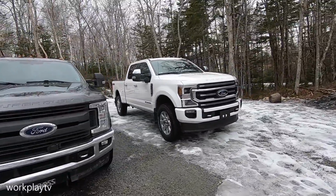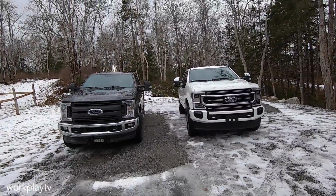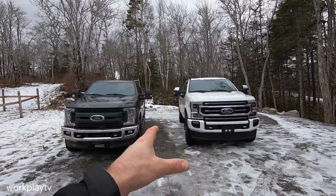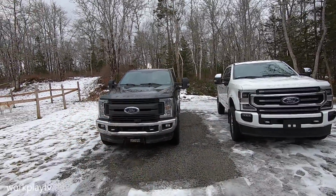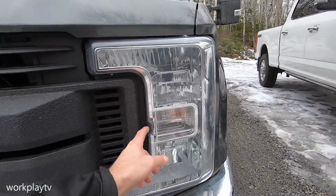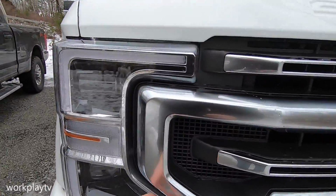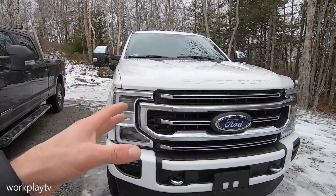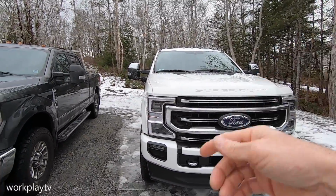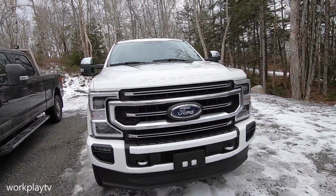So just looking at the two trucks, visually and aesthetically, right away, the things that you notice that have changed are the grille and the headlights. You can see the headlights on the 2019 right through here are very squared off, whereas in the new one they are curved. The reason Ford has done this, because of the new power gains that this truck has compared to this one, is they need to get more airflow in there. So this does allow more airflow.